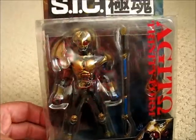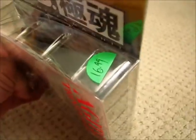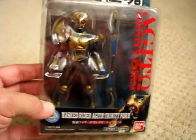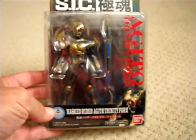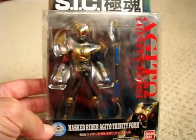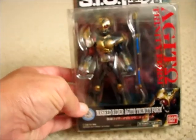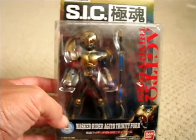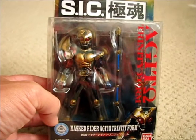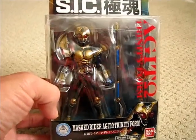And pretty cool. I really am not interested in the 4-inch line too much, but this was being sold for $16.99, so I at least decided to give this subline, I guess you can call it, a try. But if anything, I'll probably just restrict myself to the other Agito-related figures in this line. Probably won't go beyond that, and probably get Tornado, the motorcycle that comes with Agito. So pretty cool for a 4-inch figure.